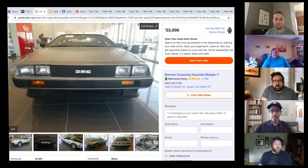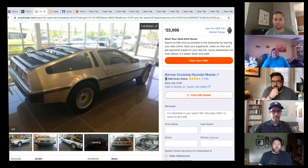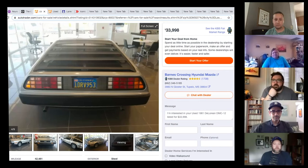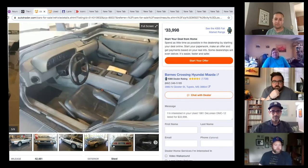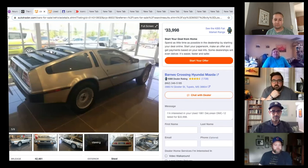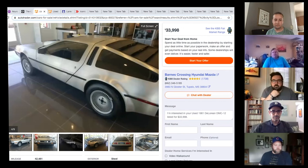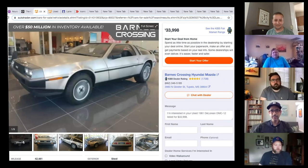DeLorean wrote Zemeckis a letter after Back to the Future came out and was like, "Thank you for keeping my dream alive" or something like that. I can't remember exactly how it went. The only thing that makes it into a dream rather than a nightmare is the fact that it was in Back to the Future. It looks cool. It has the backbone chassis, like the Esprit. Lotus did a bunch of the engineering to actually make it work. Unlike the Esprit, it's rear engine.